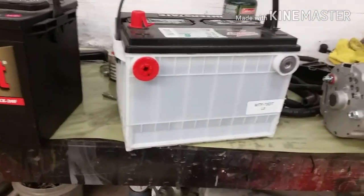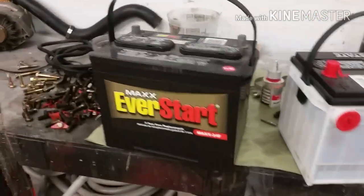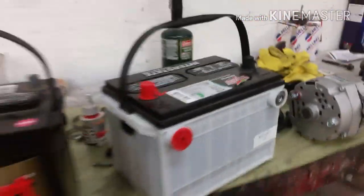We got the proper side post battery in it. Didn't like that top post Ford type battery. Put a GM battery in it.